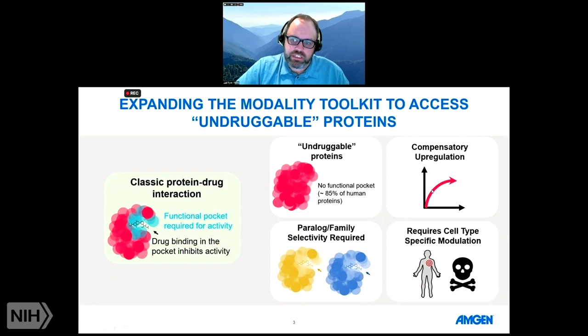In addition, I've highlighted 3 other examples on this slide of other contexts where using an induced proximity approach may allow you to overcome hurdles that are often seen in conventional drug discovery. The first is this concept of compensatory upregulation. Imagine you could bind a molecule into this functional pocket and achieve the outcome of, for example, an inhibitor. But the cell responds by just shooting up the levels of that protein, thus making a stoichiometric type inhibitor very challenging. But if you can drive an induced proximity event like protein degradation, you can just remove that protein from the cell as a whole.